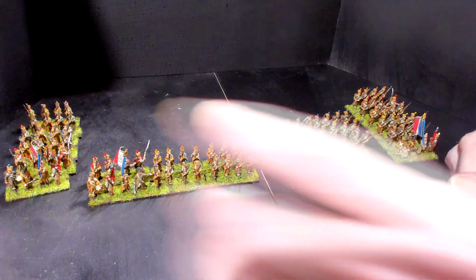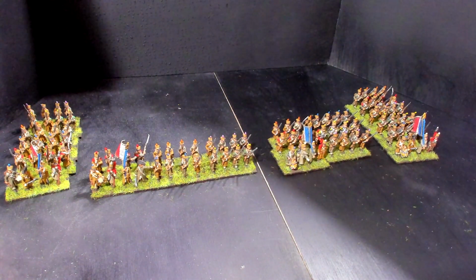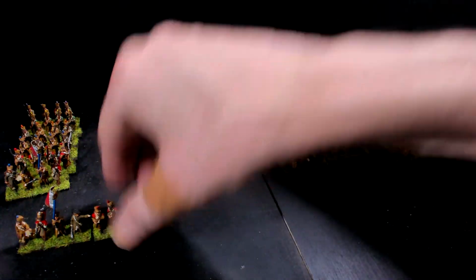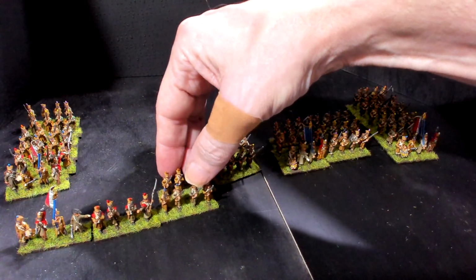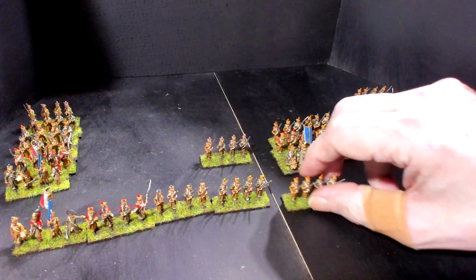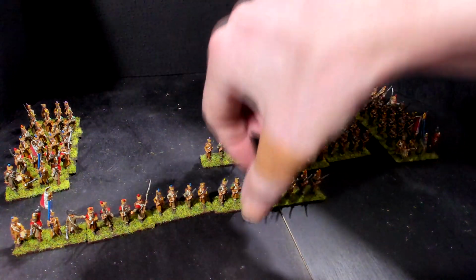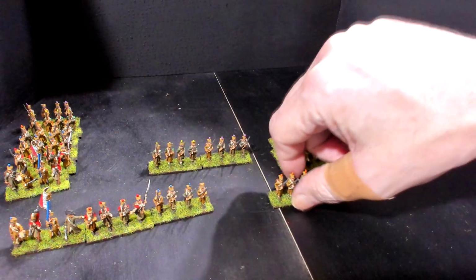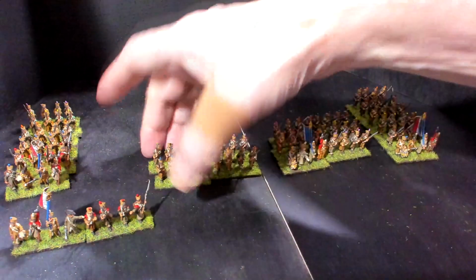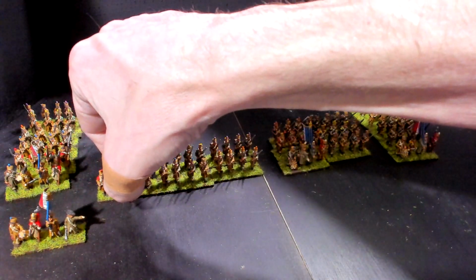That would be my line formation. So you would not ever extend them out single file like that. That's not ever going to be any kind of formation. It's always going to be 2 bases deep. Now I considered, you probably already know this if you watch my Wargaming Wednesday.